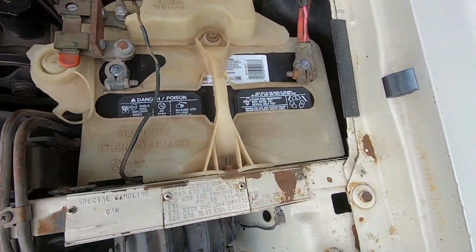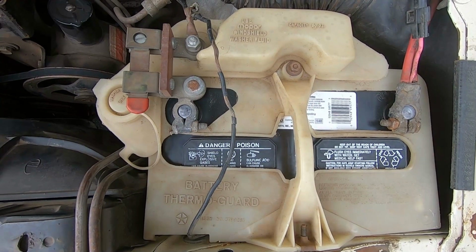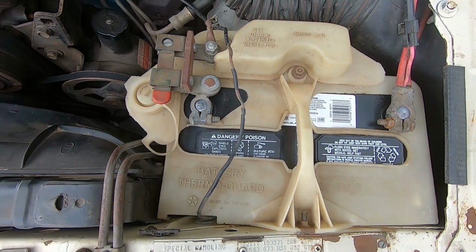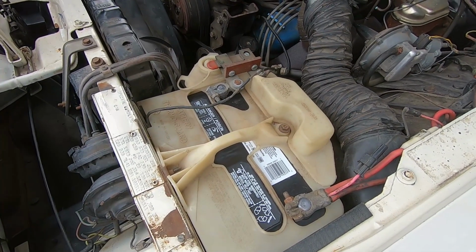I also very much like the battery thermoguard we got right here, which is sort of the wiper washer bottle, and then it wraps around the battery. So what, you don't get a hot battery? That is a side benefit. I think they just didn't have room to make another bottle somewhere.